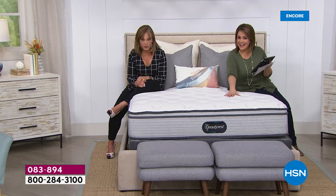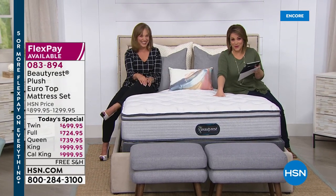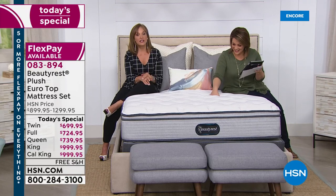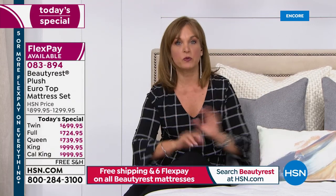My partner disturbs me more than anything else. And they mean from tossing and turning, by the way, not snoring. We can't help you with the snoring partner, but we can help you with the motion transfer. Yes, no motion transfer. And then again, each individually pocketed coil reacts to your movement throughout the night. So you rest, the coils will work.